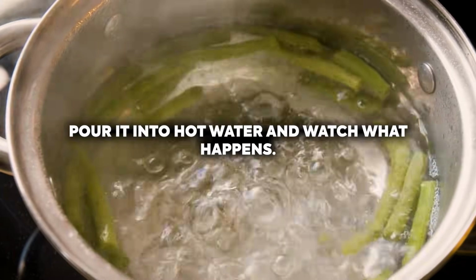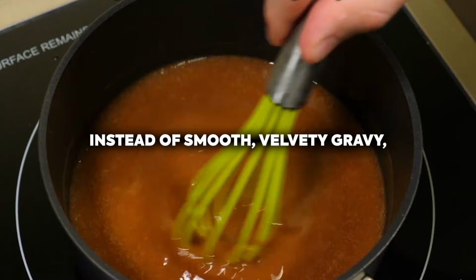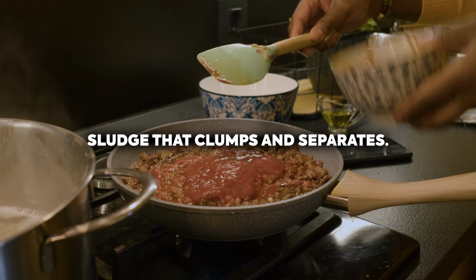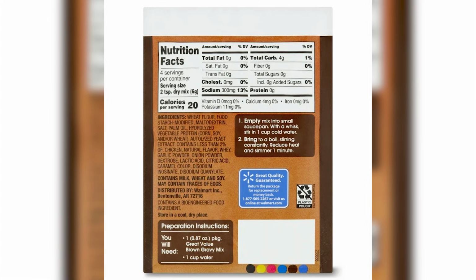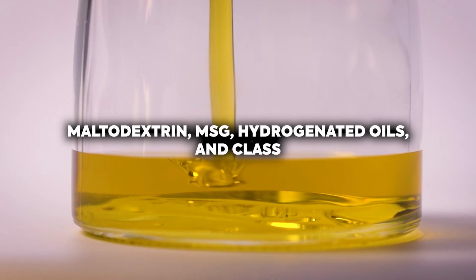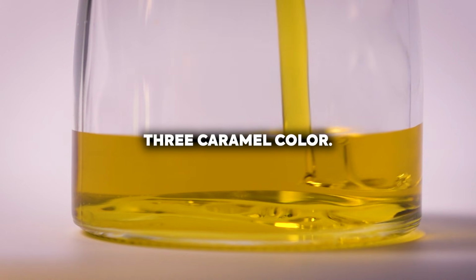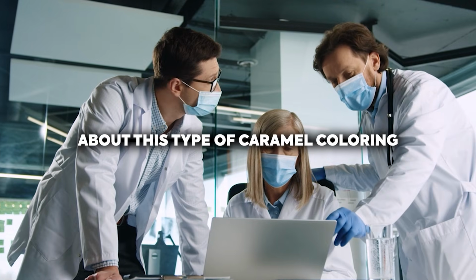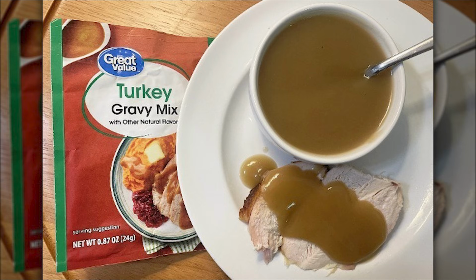Pour it into hot water and watch what happens. Instead of smooth, velvety gravy, you get a thick, pasty sludge that clumps and separates. The ingredient list reads like a laboratory experiment. Maltodextrin, MSG, hydrogenated oils, and Class 3 caramel color. Food scientists have specifically warned about this type of caramel coloring because it can contain harmful byproducts when consumed frequently.